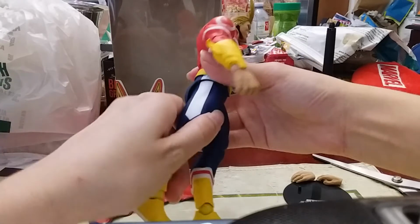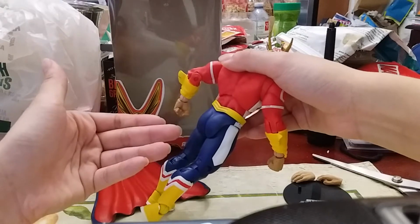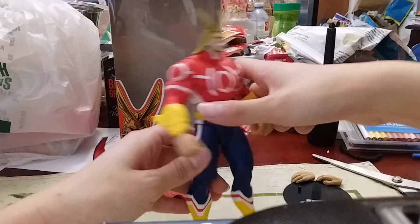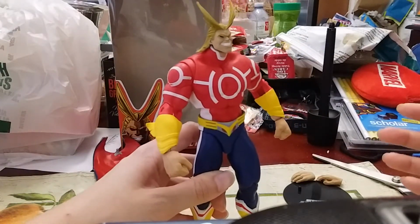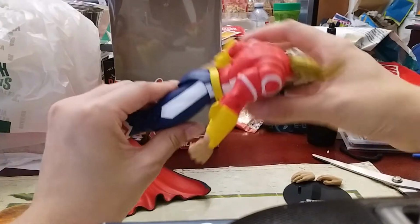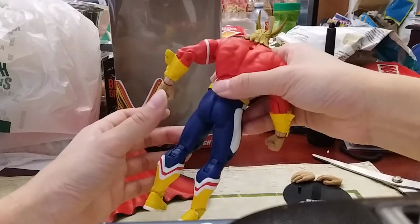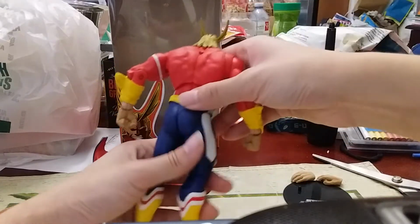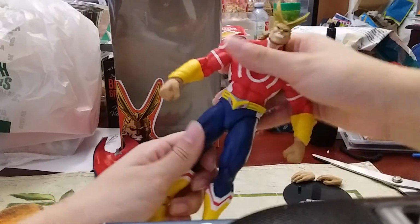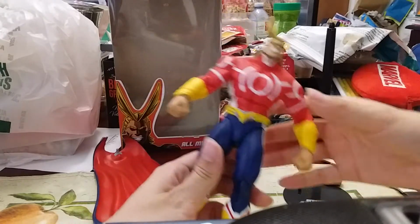That's fine. You can't really move his leg back too much because the way his butt is sculpted is a bit in the way. I found this with Kirishima and I think Bakugo was slightly having that problem too, but it's the way they sculpted the butts. Some figures have some sort of flap for the butt, so that way it can kind of move, but this one can't, so it's kind of just stuck there, which is not ideal for doing a lot of poses, but it's still okay.